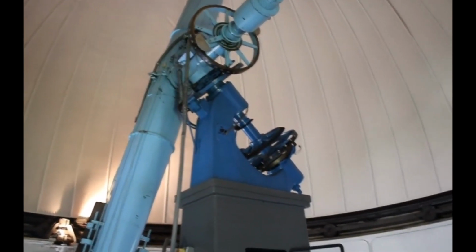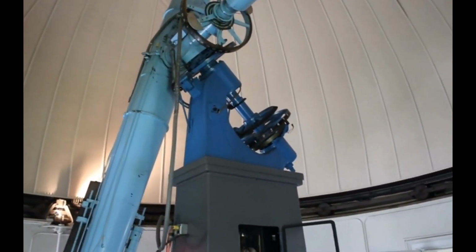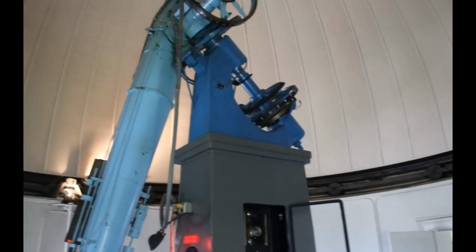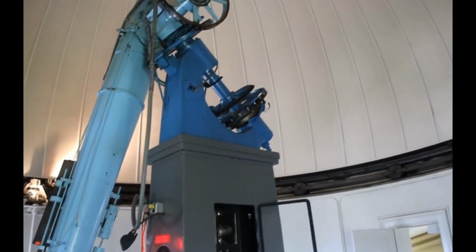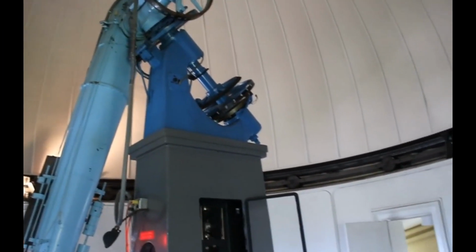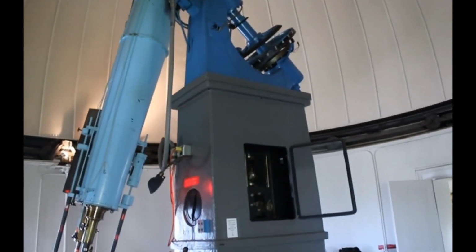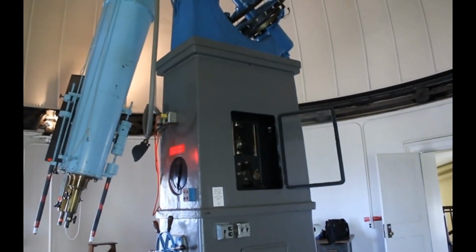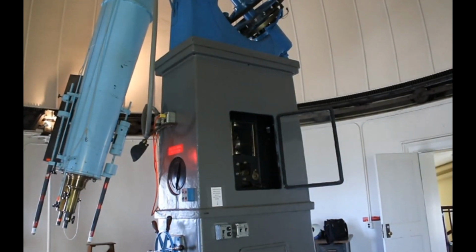So right now you can see that the telescope tube is on the east side of the pier, and in 12 hours it would flip itself 180 degrees over to the west side of the pier, and normally we don't want that to happen. So I'll be sure and turn the clock drive off before I leave.